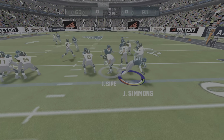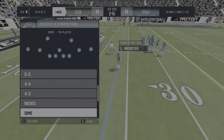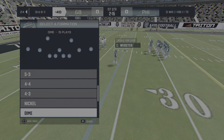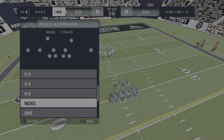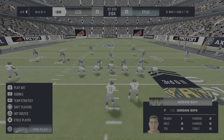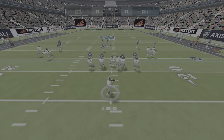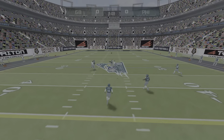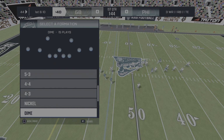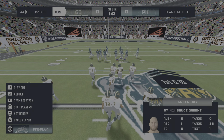Makes the handoff to number 7. Third down. Third down. Sit he up. Drops back. Green on the reception. That'll be enough for the first down. First down.